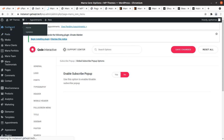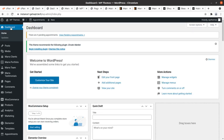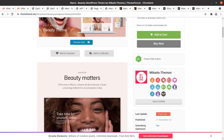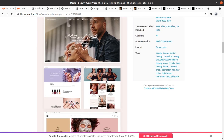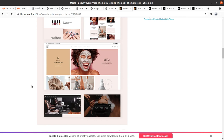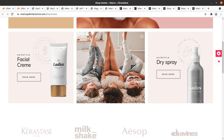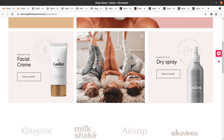And I assume I have shown you each and everything about this Marra theme that has been developed by Mikado themes, and it is of course a great theme for beauty and beauty salon and related services. If you are choosing this theme, I am sure you are going to make a stunning website like any of these.